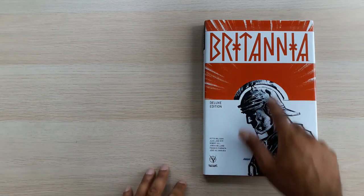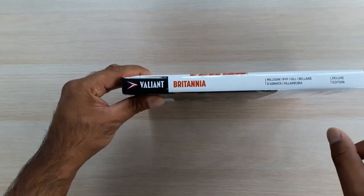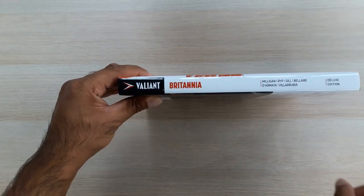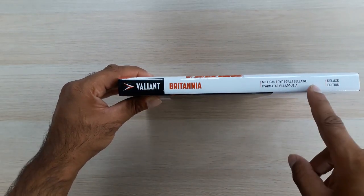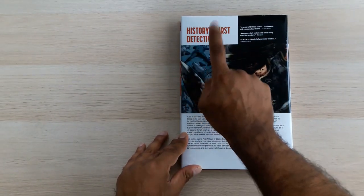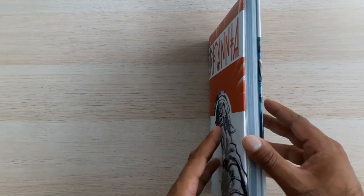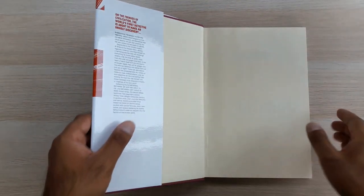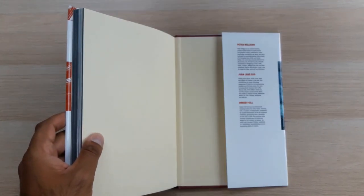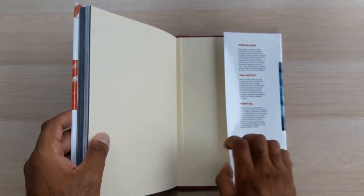We have the cover here, Britannia, Roman Centurion here, the usual details. The spine is a clean white spine in the dust jacket, which is indicative of later era Valiant. This is actually the first Valiant Deluxe edition that ever had a white spine, and I think it came out just before the DMG takeover in 2018, so that's a little bit unusual. In terms of the back, we've got this, History's First Detective. Remember that blurb is going to be important later. Then we've got the usual blurb on the back. Inside flaps, we're looking at absolutely standard, kind of an off-white cream. We've got the intro front blurb, and we've got the rear blurb with the creators in there as well. Peter Milligan, Juan Jose Ryp, I think as that's pronounced, and Robert Gill.